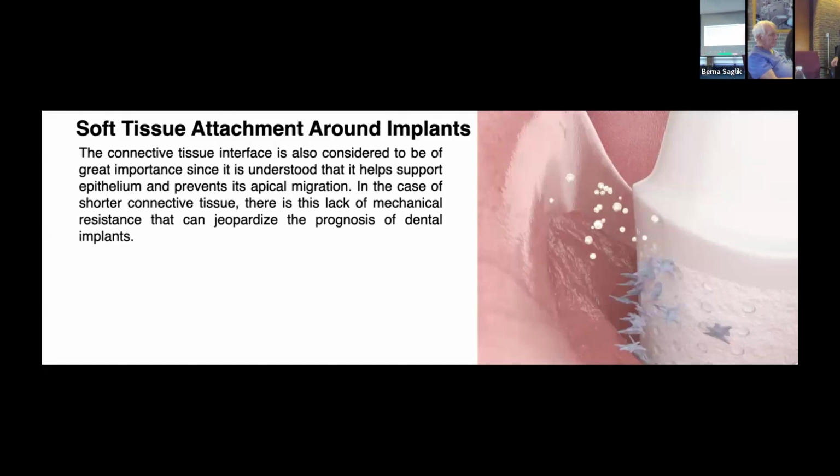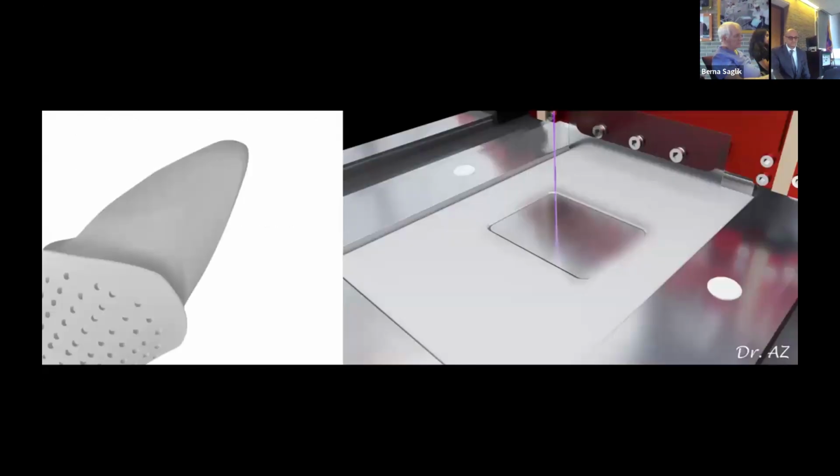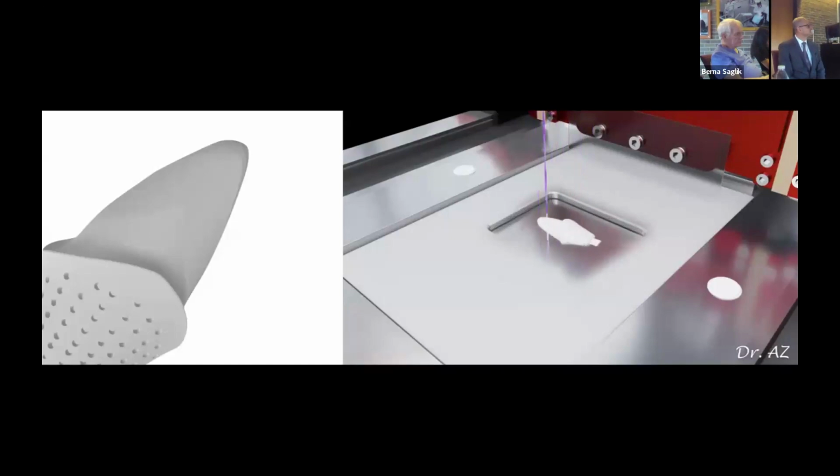We have some interesting preliminary data I can share with you. Actually, this is the abutment that you guys printed for me. We wanted to make sure that whatever we are talking about is practical, and not just fiction in my mind. So we printed it, and yes, we could print zirconia abutments with a specific surface texture on them.